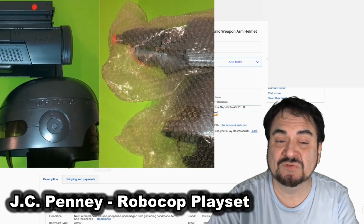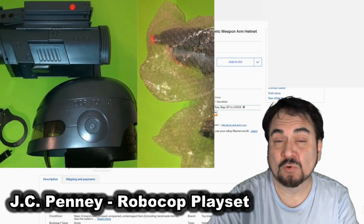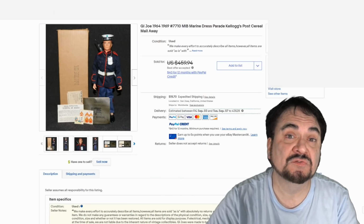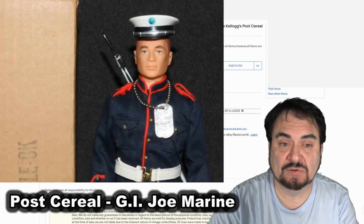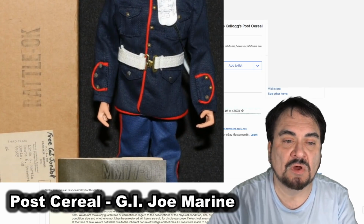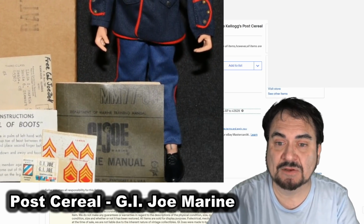Sold for around $600, as you can see here. A really interesting and unique toy set, to say the least. Kellogg's is one of those well-known ones for cereal also. Here is a G.I. Joe U.S. Marines in the outfit with all the paperwork and the mailer box as well.